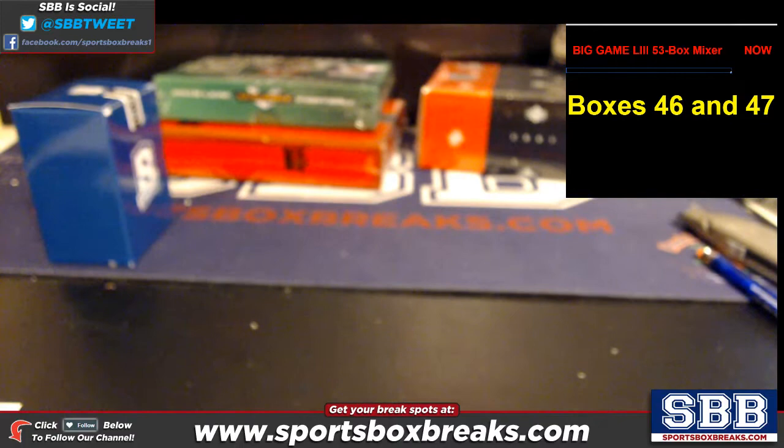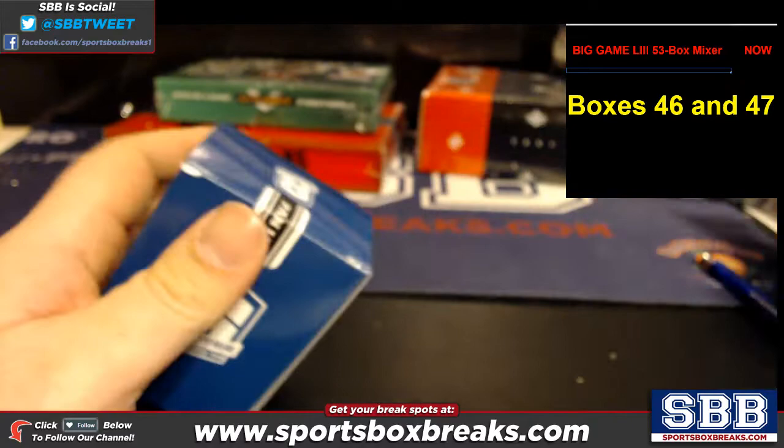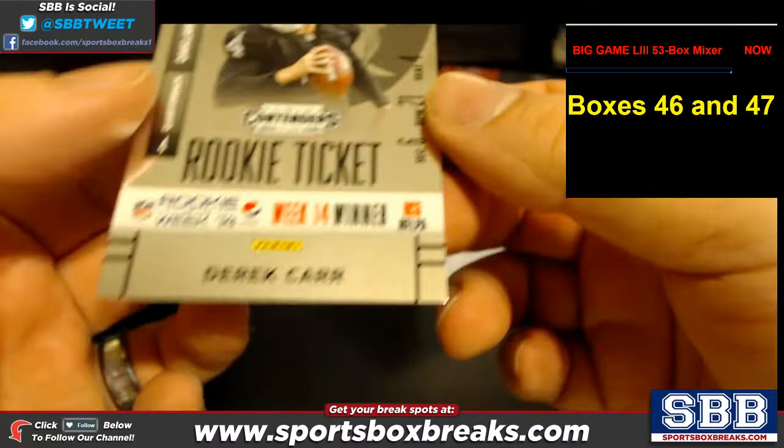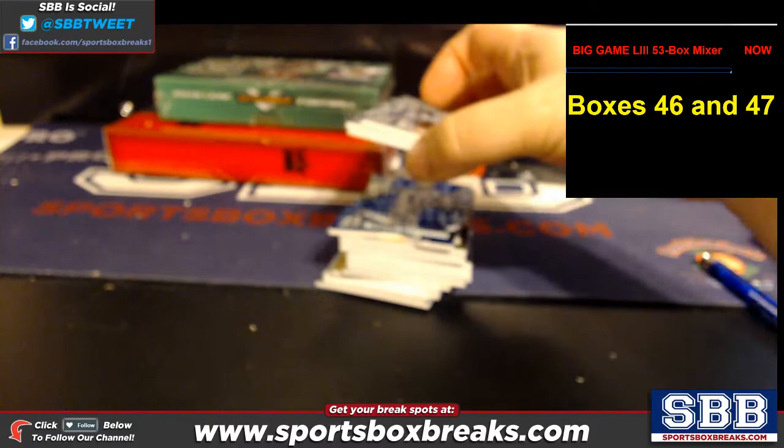Okay. All cleaned up. Take a look at this Spectra. Let me cut this. When I opened it, I guess I did not. All right. 2014 Spectra. Rookie tickets of Derek Carr. Rookie of the week winner. Parallel. Okay. Is this the bottom? Nope, the bottom is a hit. All right, it's the top ones here.